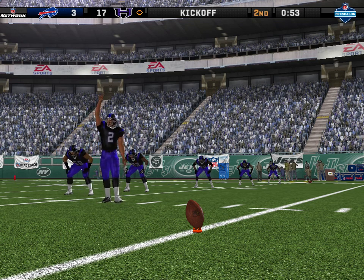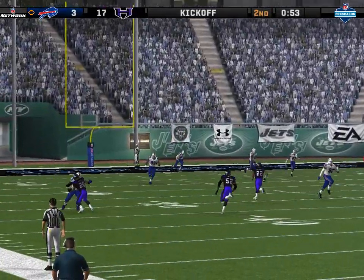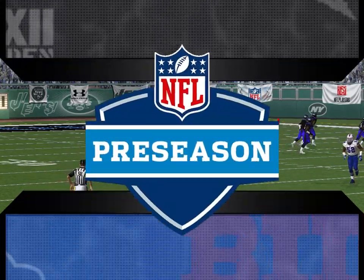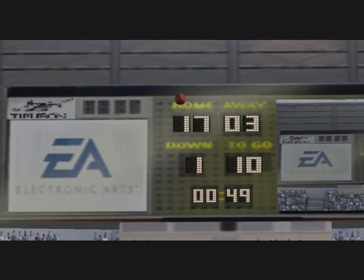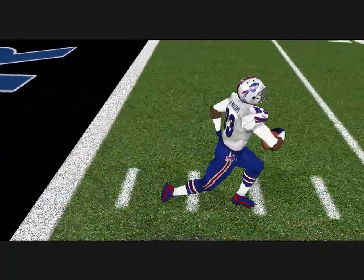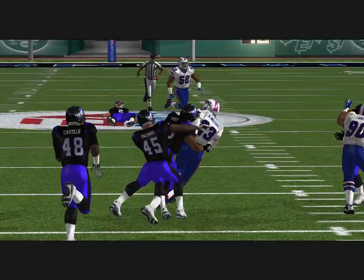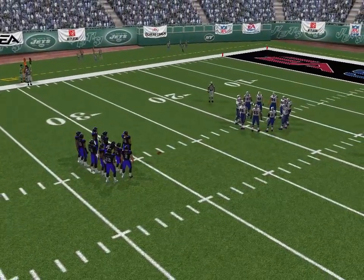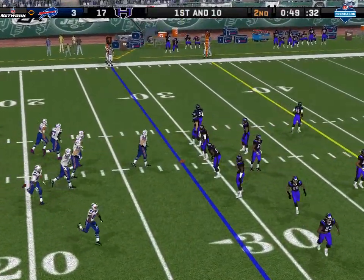Number 2 is back and ready to put this one in the air. Good distance. This one is fielded by Williams. And they're about ready to get this drive started after the last series ended with a punt. So they have first and 10 here at the 28-yard line.